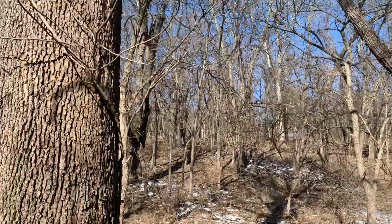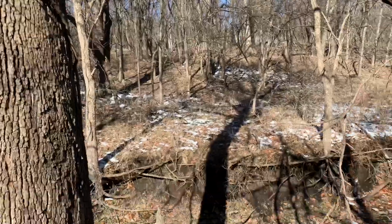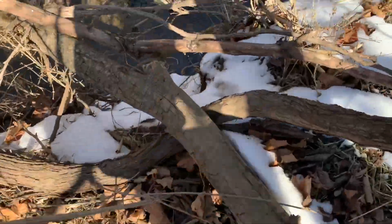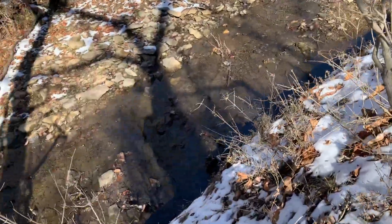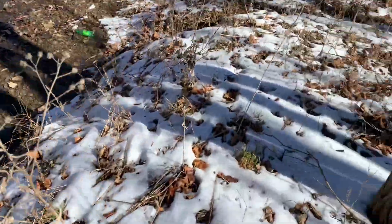But you know, those pink, I don't know if you can see it, but the pink flag thing on that post, there's the legal boundaries of how far they can cut down. So they're basically stripping the whole chunk of the woods all the way to this creek. Which kind of sucks, because I won't be able to explore it. But it's fine. I've been through most of it before.